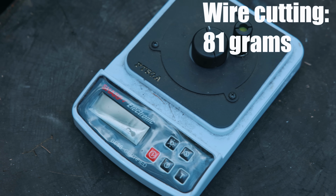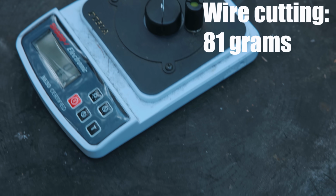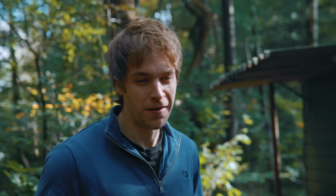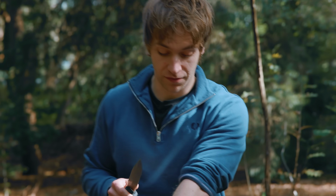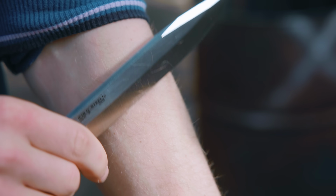Oh yes, oh yes. 81. Yeah. I already had the wait, why am I so enthusiastic? I wasn't on Team Cold Steel. But I already had the feeling that this knife was going to be pretty amazingly sharp. Well, let's see if it can shave. Easy. Ooh, hair popping. Easy.